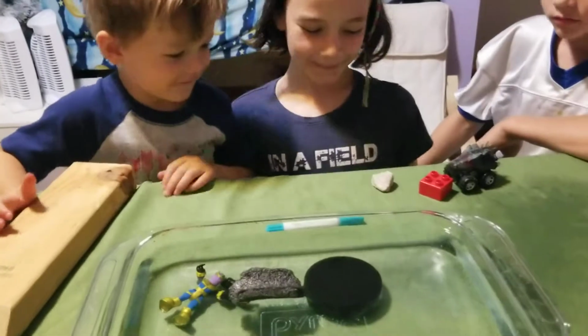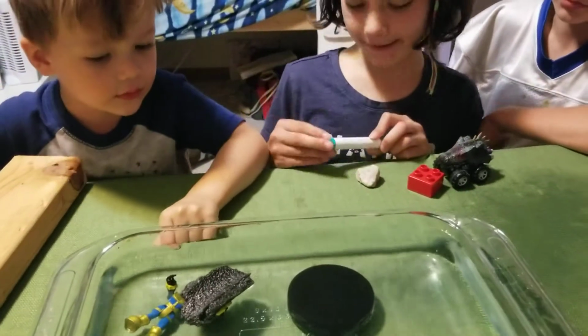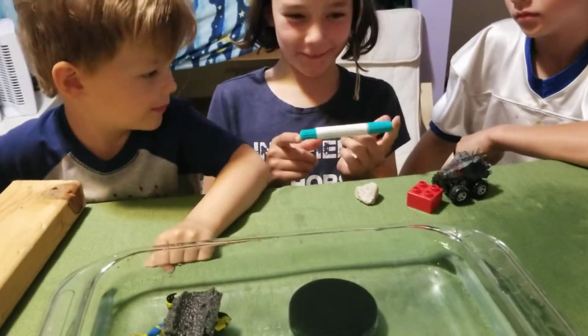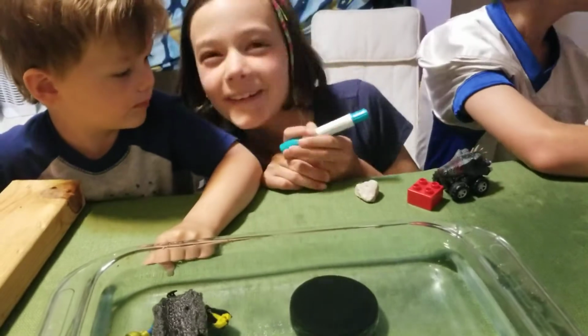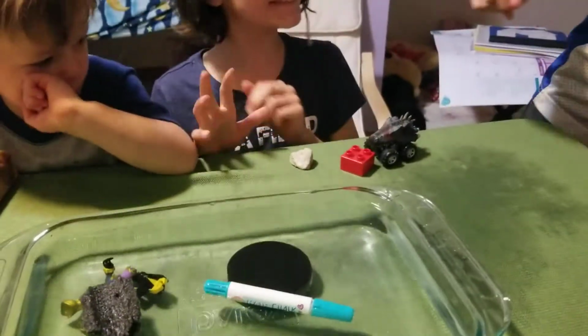All right, Riley, we got five items left. We got that hair chalk marker. What do you think it's going to do? It might sink or float. I don't know. You're not sure? Pick one. Float. All right, let's see. Hey, it floated.